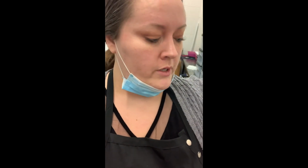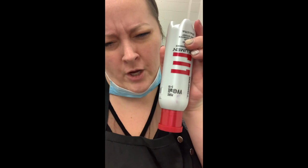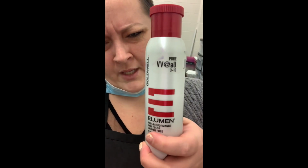Okay, so now that my client's done processing and we washed her out, we're going to go through and do the purple, the Goldwell, here. This is the one that I've used and it has the least amount of fading. However, it stains ridiculous, so just be cautious in your application. We're going to apply this at her roots and all over so that she has a nice vibrant purple all over.